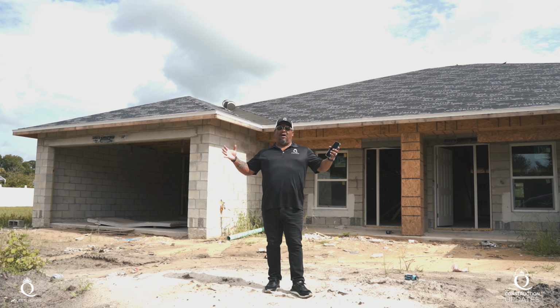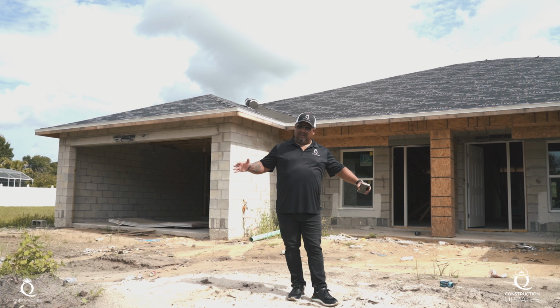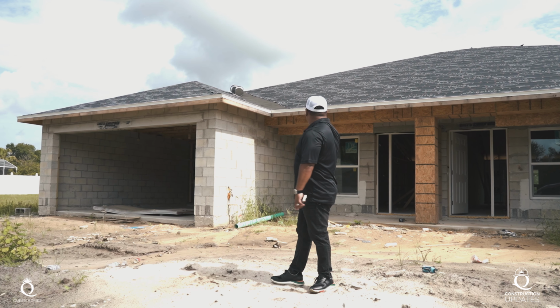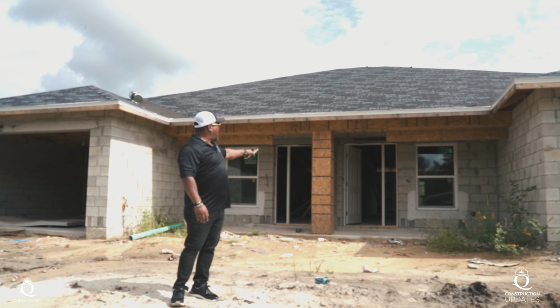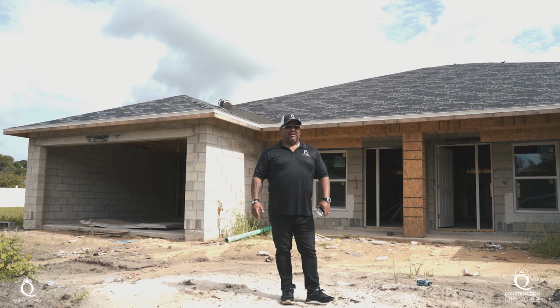Today we're here at our Maison duplex model. Yes, this is our duplex. Basically it has two separate units with a firewall in the middle, 1,500 square feet, 3-bedroom, 2-bath on each side. If you see here, you have one side and the other one, with a 2 full car garage. You still have space in the back for a lanai. This is going to have, of course, tile and granite countertops.